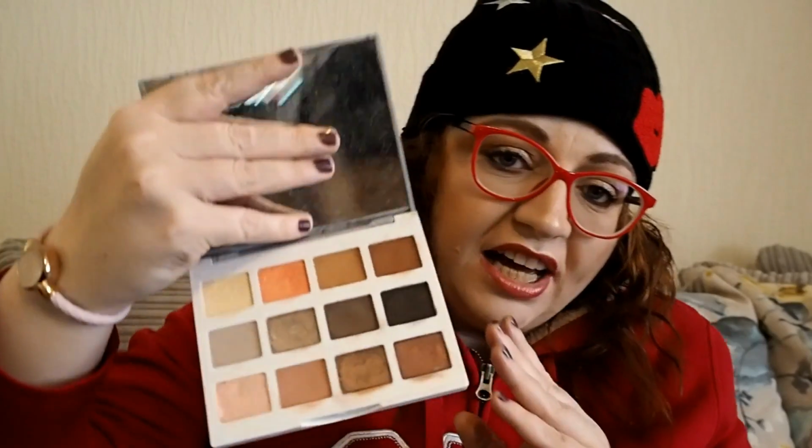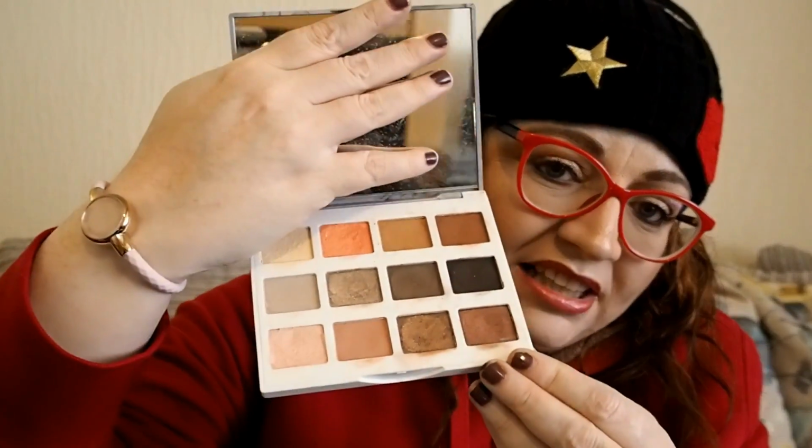And then there's another eyeshadow palette that I've been loving. I got this one in the sale just after Christmas, so it arrived at the beginning of January, and it's the BH Cosmetics Marble Collection in Warm Stone. So it comes in pretty packaging like that, and again, this is the perfect palette to travel with. You get a really big mirror. I just try not to blind you, and the shadows inside it are amazing.